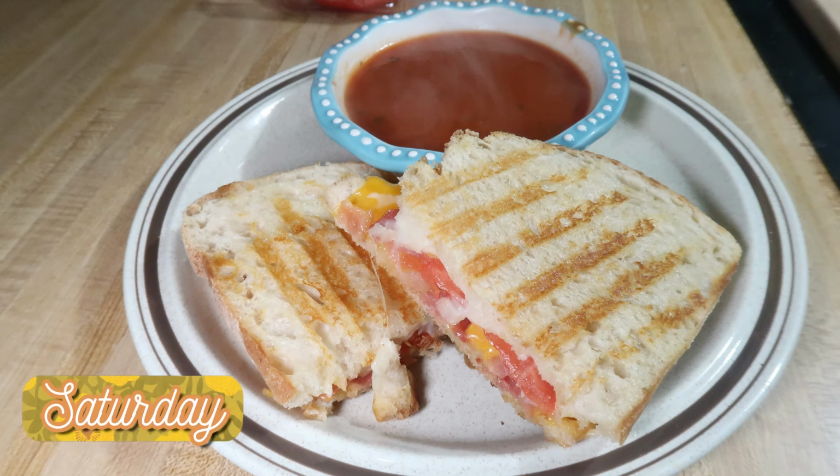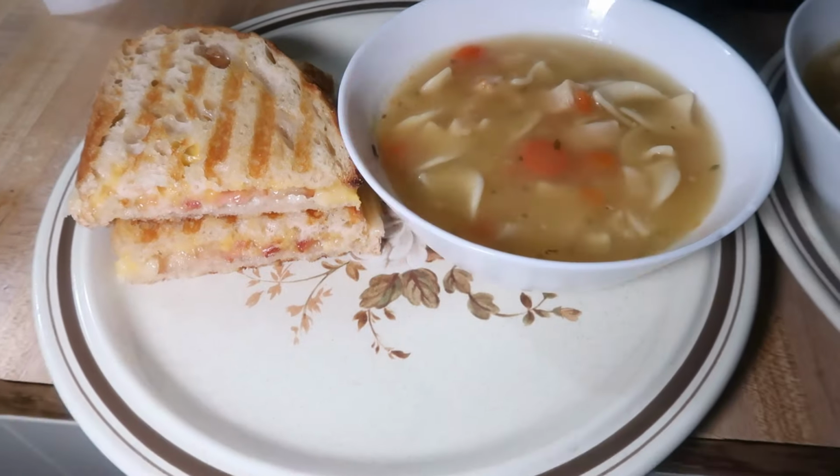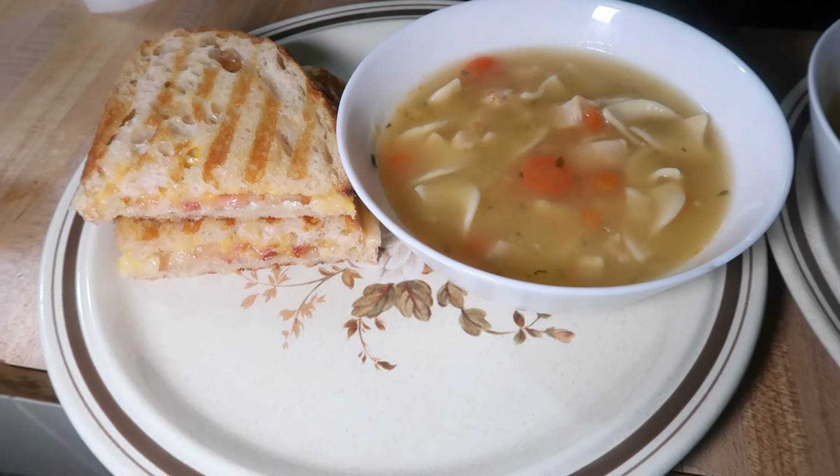Saturday was a Pokemon Go day. It was a community day, which means we were out of the house from like 2 to 5 playing Pokemon. So I knew I wanted something quick and easy to come home to for dinner. So I planned bacon and tomato paninis.